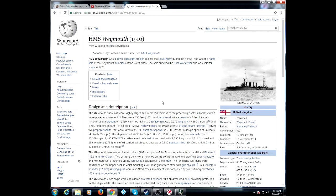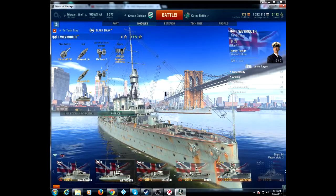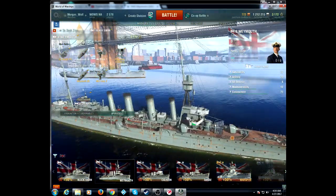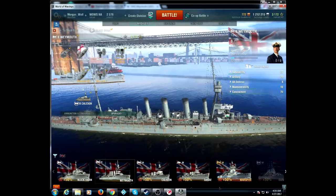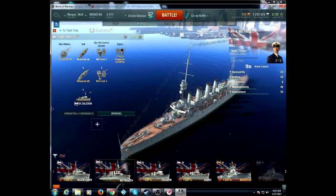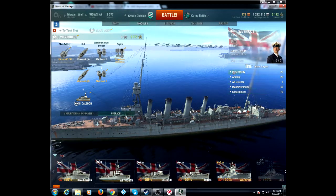And now we're going to take her in and have a look at her, do a little bit of a showcase there, and see her from the World of Warships side of things. So this is the Weymouth. Welcome aboard, gentlemen. It's the HMS Weymouth. Need to test her out. But let's have a look.